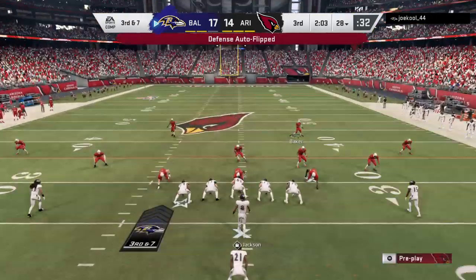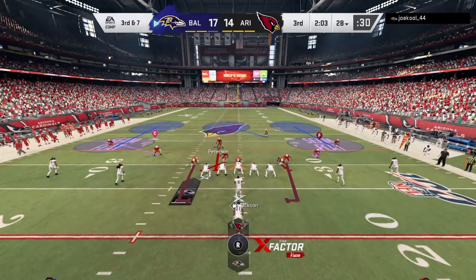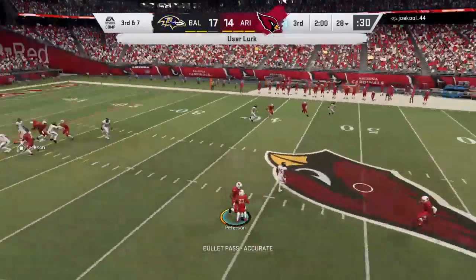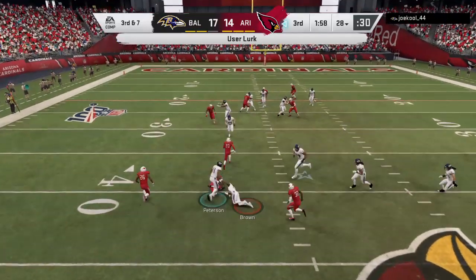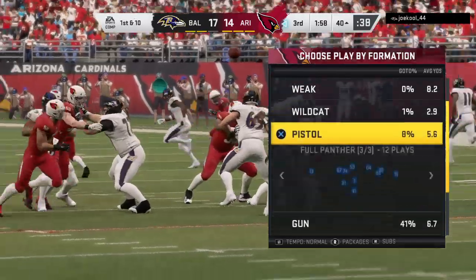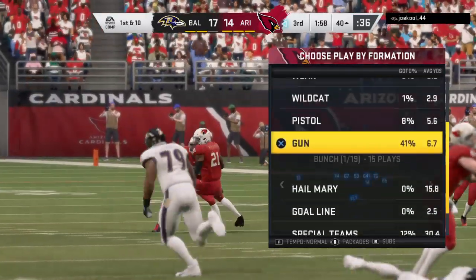They head to the line facing a 3rd and 7 following the incompletion on 2nd down. Jackson trying for Brown, and it's intercepted. Picked up near the 44. And they're going to set up shop at the 40-yard line.